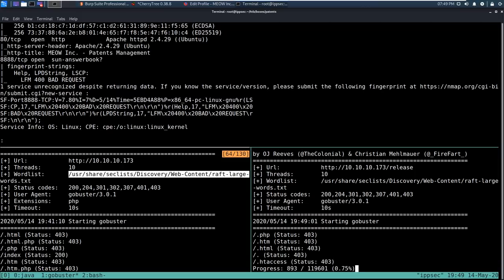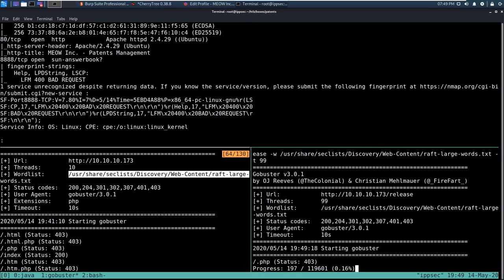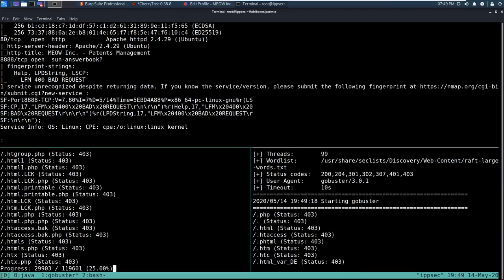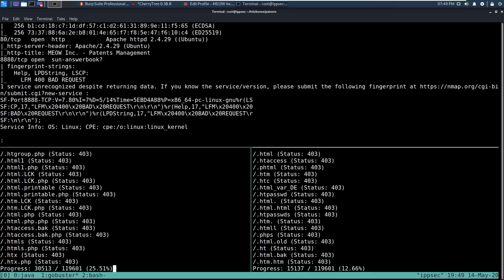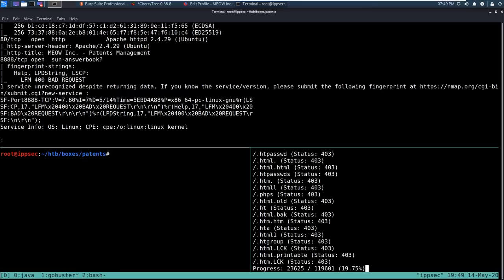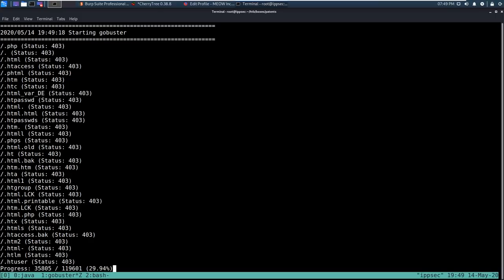Let's see, htaccess. Let's try changing the threads. Default is 10. Let's crank it up to 99 and pray we don't get many error messages, because I hate errors. Probably could have edited this word list or removed everything that begins with a period. Let's see. I'm going to kill this one. Maybe this will speed up. We probably should have done an out file, and then we could have just excluded everything that begins with a period. But I'm going to speed up the video and we'll let this run.